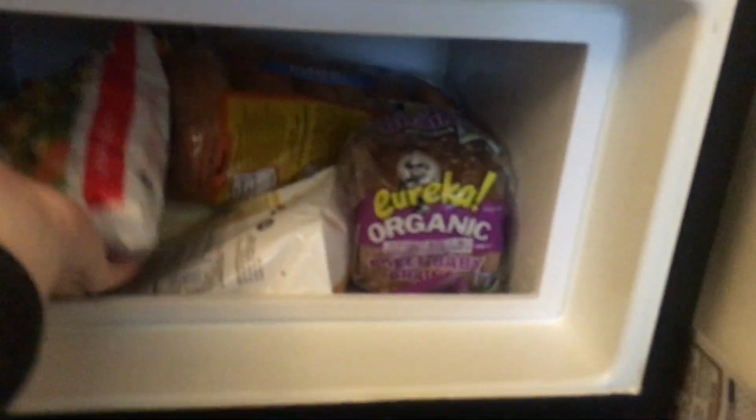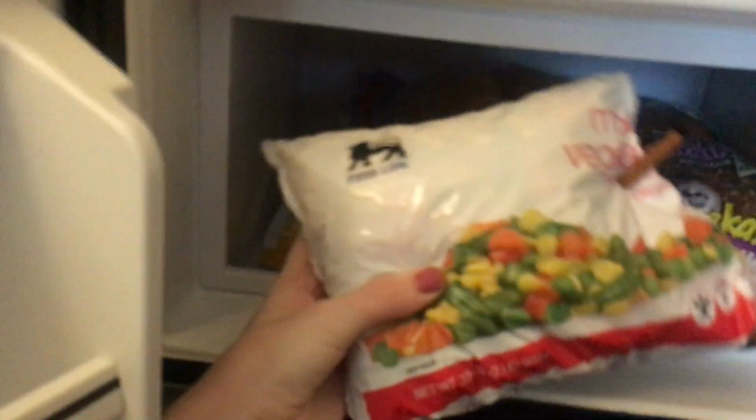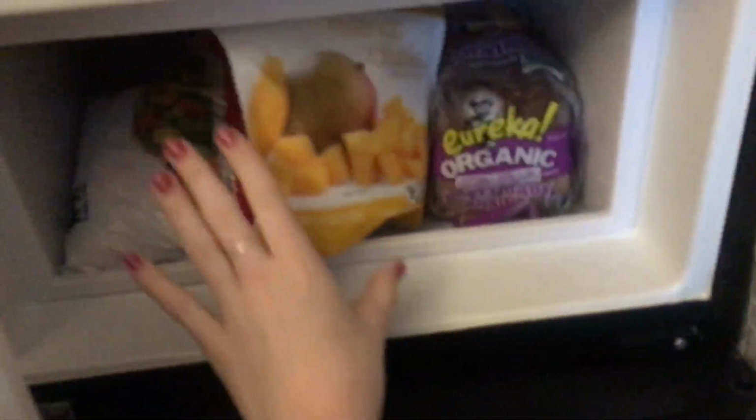And then in my freezer, I have a frozen bag of veggies, which I put on rice or I even put in ramen if I want to. That just helps me add a little nutrients to my not so great food. And then I have my frozen mangoes so I can make my favorite smoothie, which is just coconut milk and mango. It's amazing. You should try it.